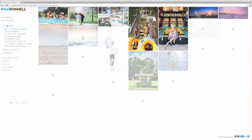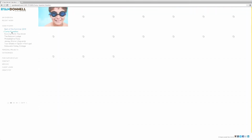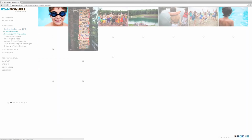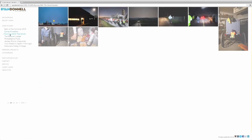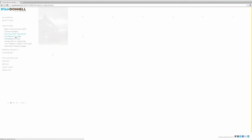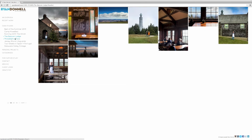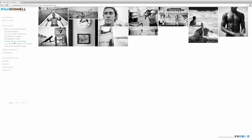Case studies. Okay, that's a lot of case studies, which I think are just stories. So let's take a look quickly through these. Camp, running with the Amish. I mean, right now it's pretty inconsistent. Like running with the Amish has probably 8, 9 pictures. Boscombe Lodge, same. Pizza. Jersey Shore lifeguards.